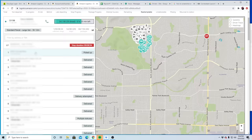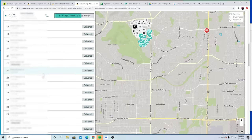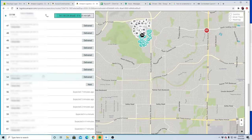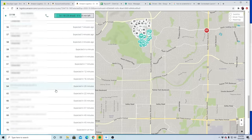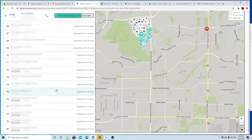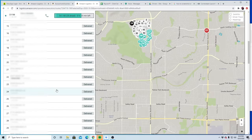So here in the left column, the Amazon dispatcher can see all of the stops that were scheduled. And remember, they are scheduled in a particular order. The driver can jump around in their itinerary, but this itinerary will always stay in the same order as far as display.